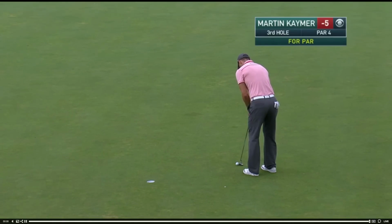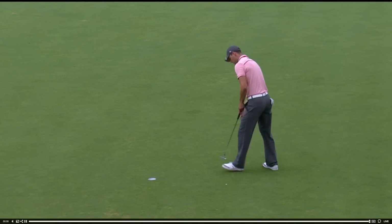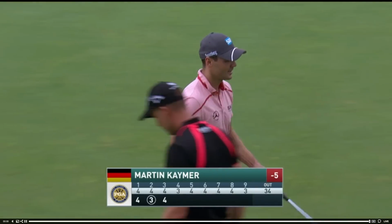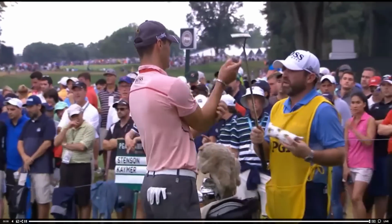Trying to scramble for his par and remain at five under. Yes, sir. Two sporty up and downs for Kaymer, and Martin does not like playing that way. He is steady as she goes, but he's certainly showcasing all of his talent there around the green.